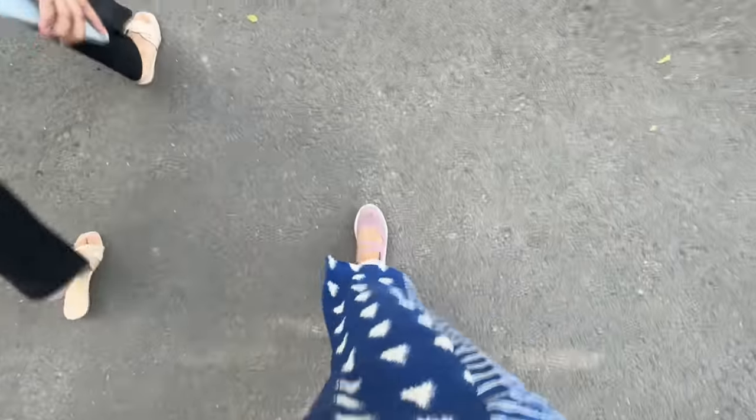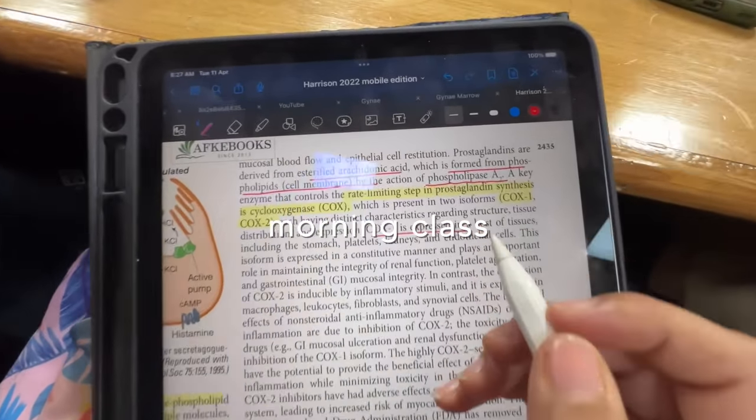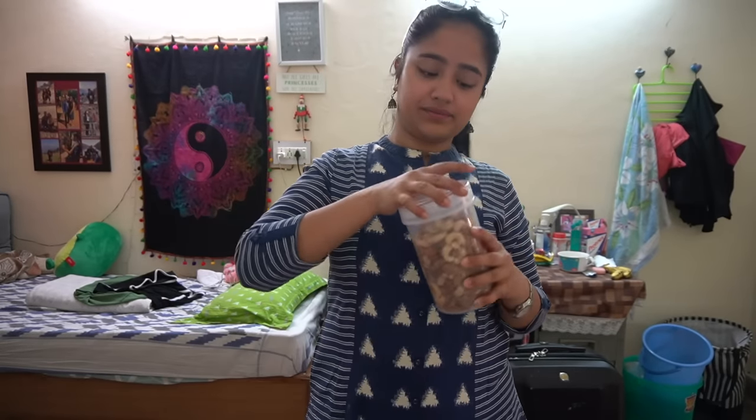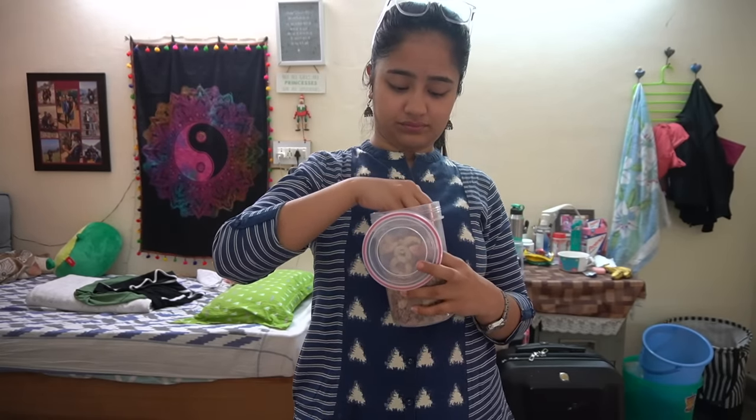Now let's head on to our 8 to 9 a.m. class. Once I got back from my 8 to 9 class, I was a little tired and a little more hungry, so I again munched on a few of these dry fruits.